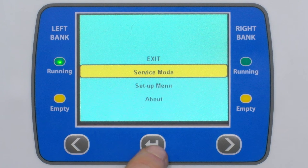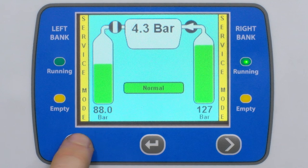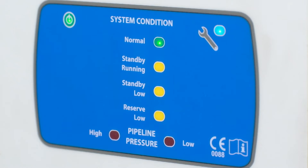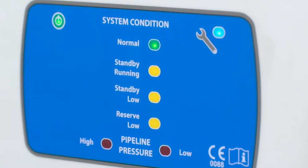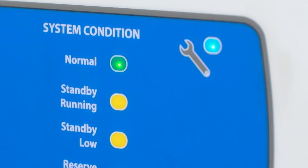By enabling the service mode function, the manifold will operate in a fully manual way, providing operation to the technician. All alarm outputs are deactivated. This enables the service technician to undertake repairs or routine maintenance without triggering repeater alarms in other areas of the hospital. The additional service indicator provides a visual reminder to perform routine maintenance, keeping your manifold in safe working order.